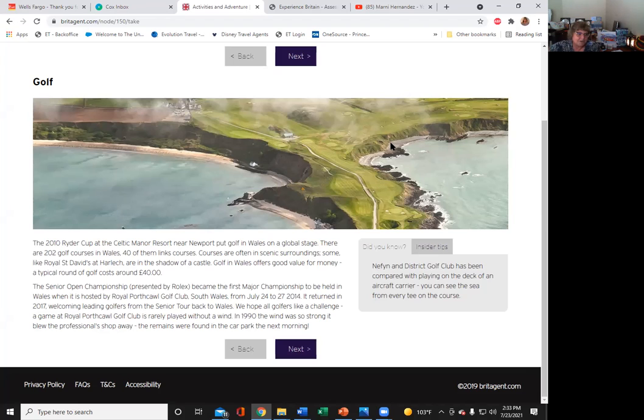The Senior Open Championship presented by Rolex became the first major championship, remember that probably, to be held in Wales when it was hosted by Royal Porthcawl Golf Club, South Wales, from July 24th to 27th, 2014. It returned in 2017. When did it return? 2017. Welcoming leading golfers from the Senior Tour back to Wales. We hope all golfers like a challenge.